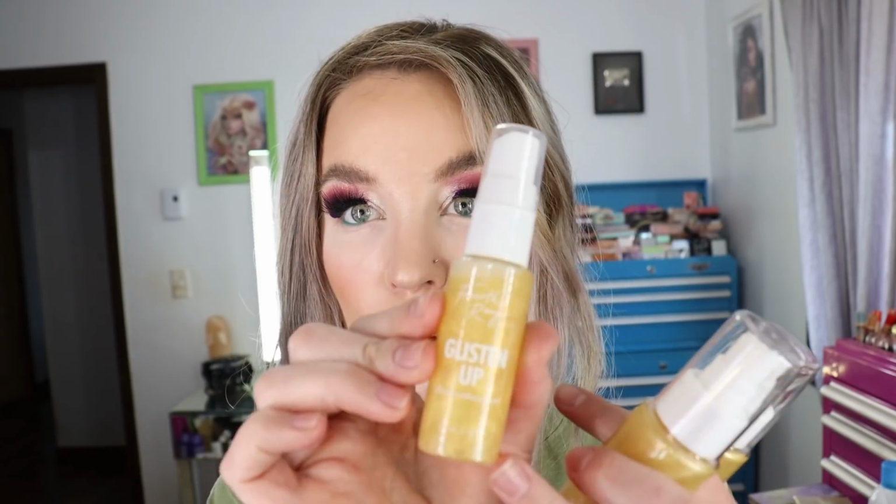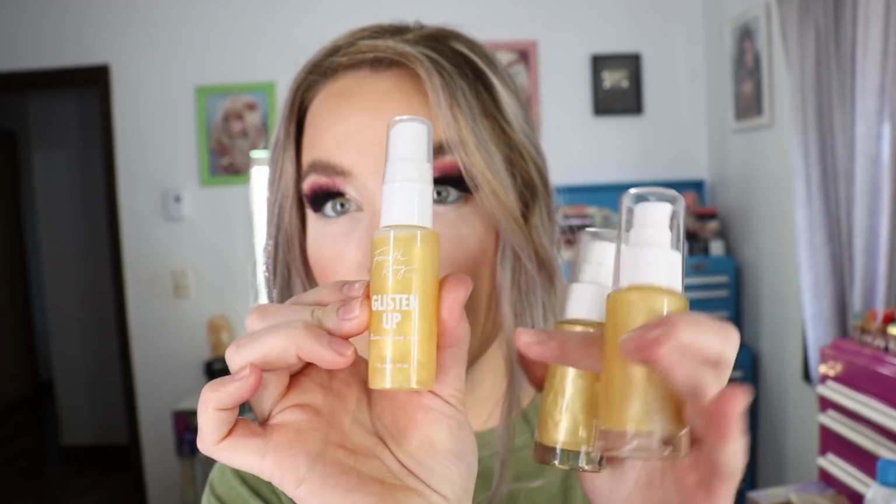So especially the Shimmering Dry Oil and the Glisten Up here, you've got to give it a good shake to mix up the sparkles in it. But that's like a face spray. And those are all the products from the Limoncello collection. And huge thank you to ColourPop for sending that collection over.